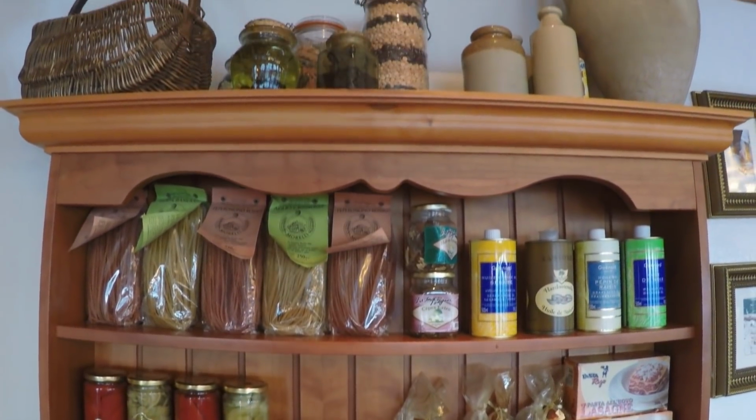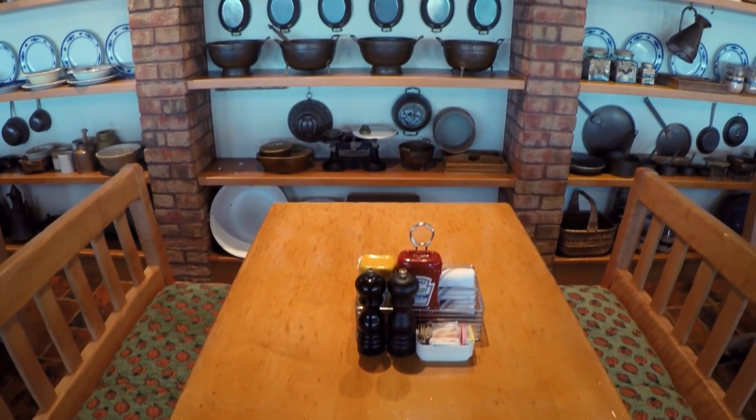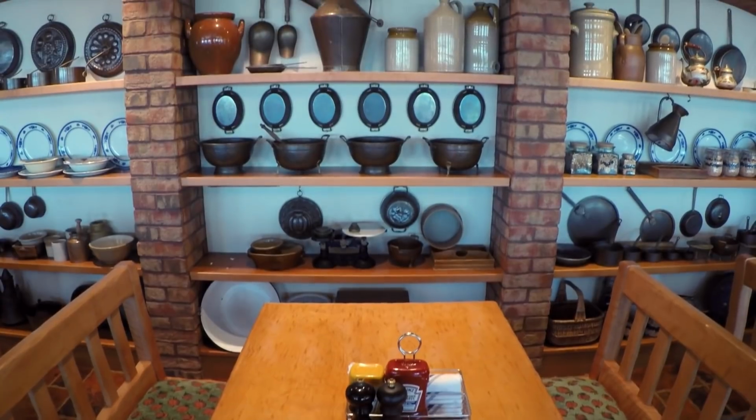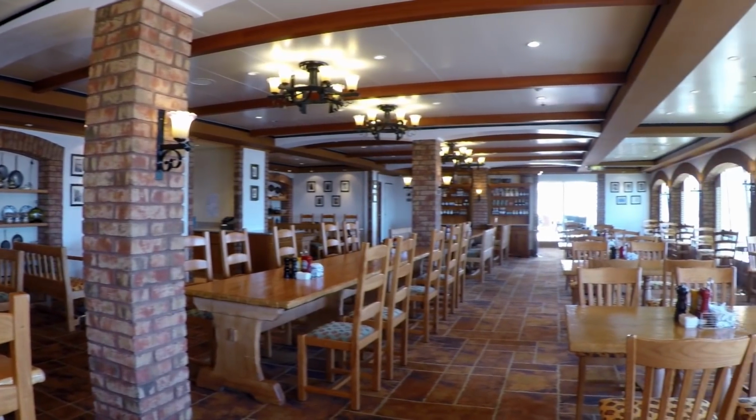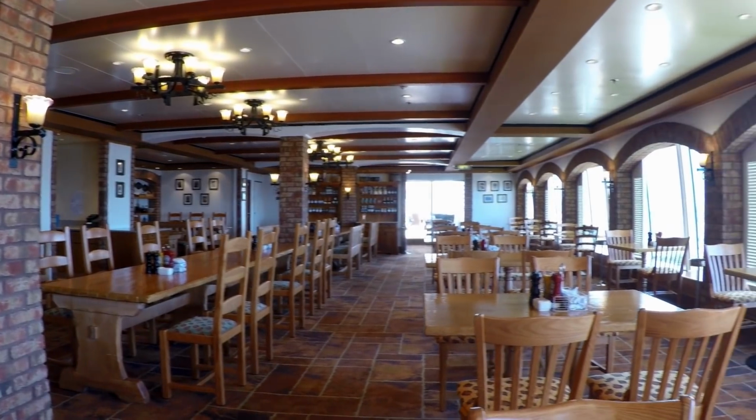During our sailing, this was also the location for both the afternoon pizza making and cupcake decorating sessions. We went to both, and they were super fun.